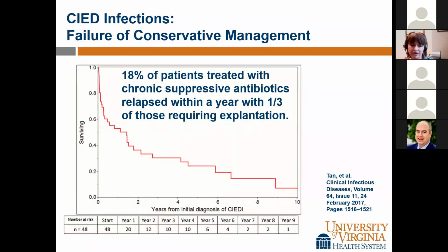So if you look through the literature, there are tons of studies, mostly small ones, that show failure of conservative management of device infections. You can find case reports and small case series of patients who were coaxed through with conservative management. But in general, the data clearly shows that conservative management of device infections just doesn't work.